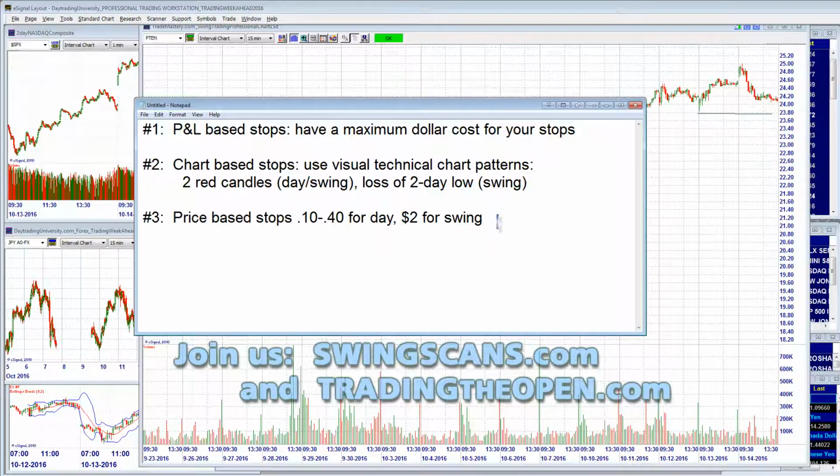And the final strategy you may want to test is using what I call price-based stops, and that's anywhere from 10 to 40 cents for a day trade or up to $2 for a swing trade. So, let's say your initial trade, you buy at 25.50, you'd set a 23.50 initial stop. That would be a swing trading stop. You can also use that as a trailing stop strategy as well.